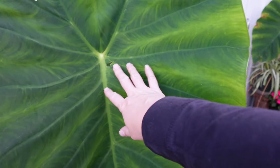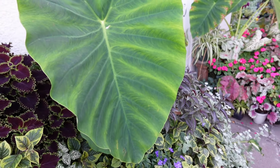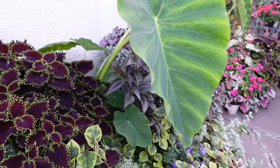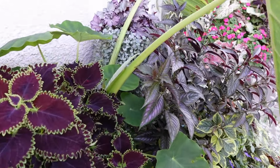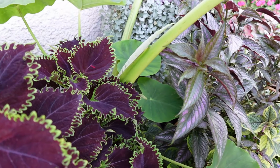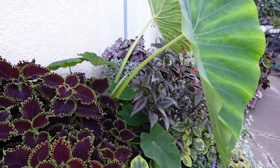The elephant ears keep putting out new leaves. Slower though, because they really do best in the heat. And we've had really warm weather, actually. It's been in the low 80s all week. Oh, it is sending out a new leaf. You see how the leaf kind of shoots out from the stem like that, and then it'll unfurl. Kind of cool to see that.